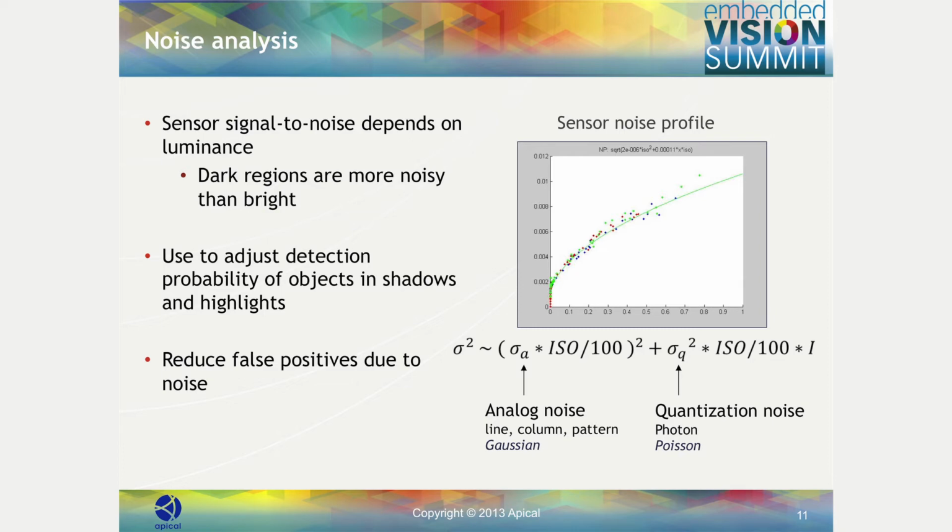So if we look at that, what we can see is firstly that noise depends on intensity, I, pixel brightness, and secondly that noise depends on ISO, which is effectively the gain that we have to apply to make the image bright enough. And what we can do is use that noise profile to adjust our probability detections in shadows and highlights. Our aim is to use that to reduce false positives due to noise and misdetections.